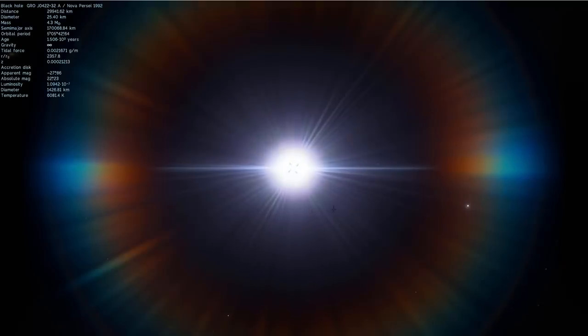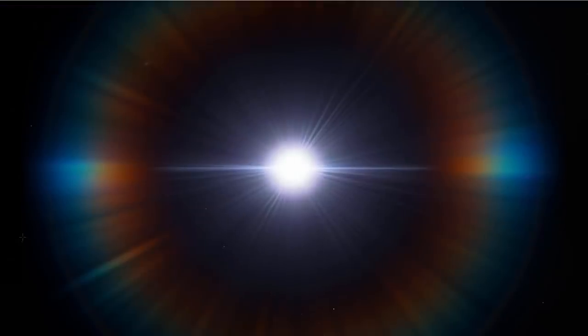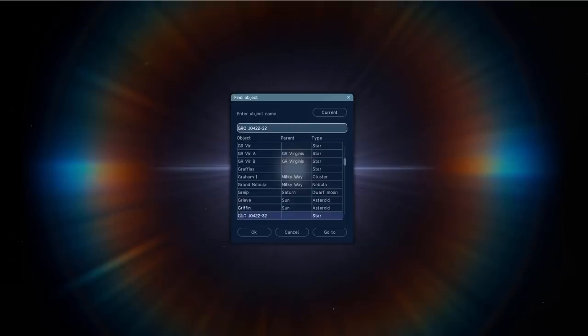known as XTE J1650-500. This is actually not it. This particular object is something I've talked about previously. We're not really sure what it is. We don't even know if it's a black hole because the recent estimates for its mass show that it's about 2.1 masses of the Sun, and this means that it might not be a black hole. We might have just been wrong about this. This is an object known as GRO J0422+32.